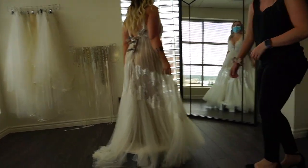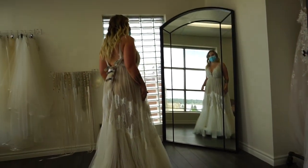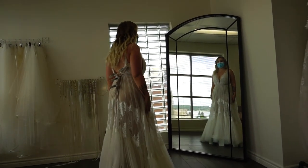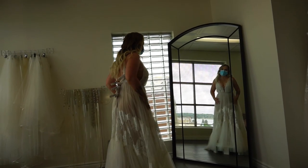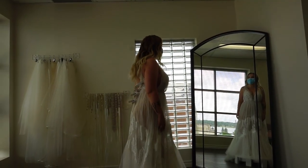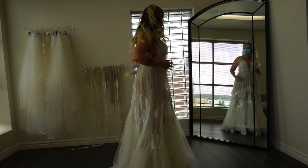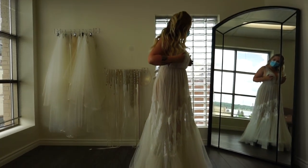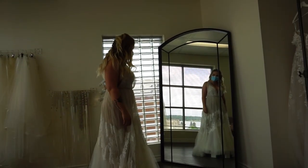That really goes with it. It fits with the setting you're getting married in. It does. For sure. Yeah, I like it. It's super different. It's super comfortable too. It's so comfortable, really stretchy. I love the lace in the middle there. I really like it.